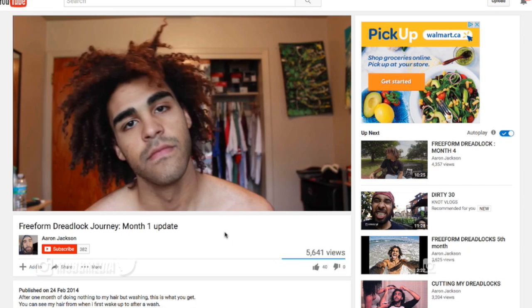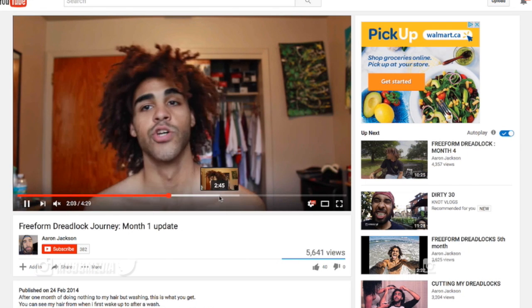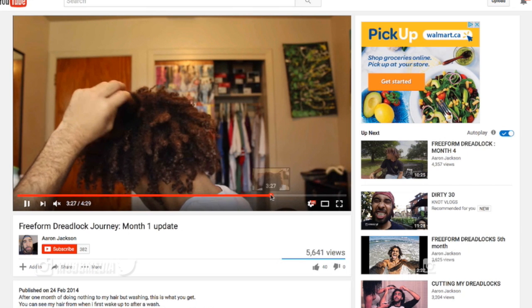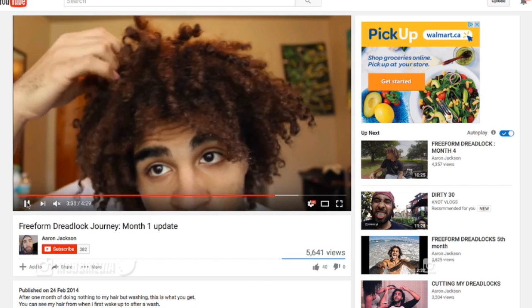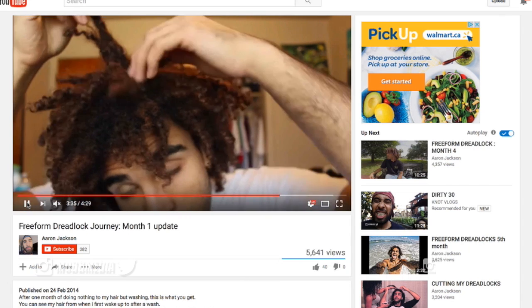Like a guy like this, to see him retwisting or interlocking his hair doesn't make no sense, because his hair is naturally going to lock up together really well. Some people's hair not so much, but it still will work over the years. You just got to give it years before you really start to see the difference in locking.